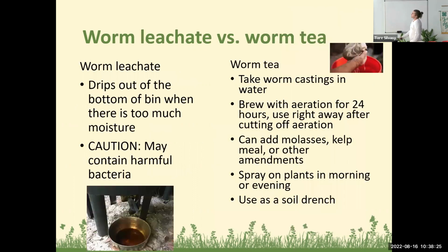So the difference between worm leachate and worm tea, if you're familiar with worm systems or a worm bin like we have here: if it gets too much moisture, it starts dripping to the bottom and can drip out, and that's what we call leachate. That just means you have a little bit too much moisture in there, and we don't necessarily recommend using that unless you know what you're doing, because it sits and it could just get funky. It's not really recommended. A worm tea is where you would actually take the castings themselves and brew them and then create a foliar spray or a soil drench application.